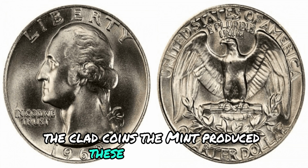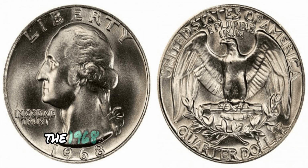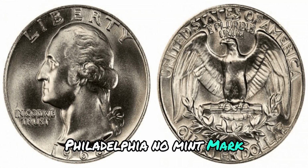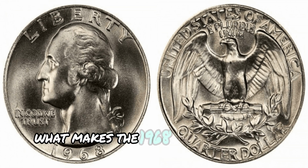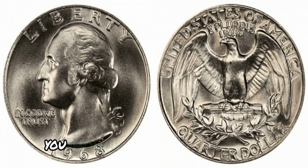The Mint produced these clad quarters using a copper core and a cupronickel outer layer. The 1968 quarters were minted in 3 locations: Philadelphia, no mint mark; Denver, with a D mint mark; and San Francisco, with an S mint mark for proofs. So, what makes the 1968 quarter stand out? Let's break down some of the key features you should look out for.